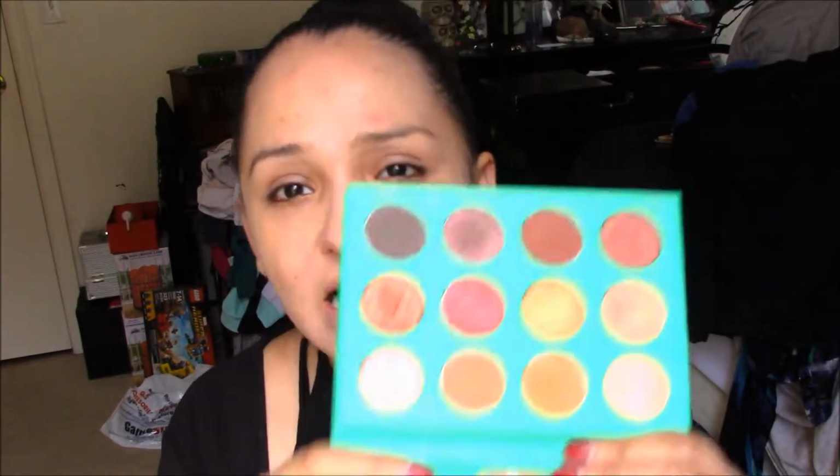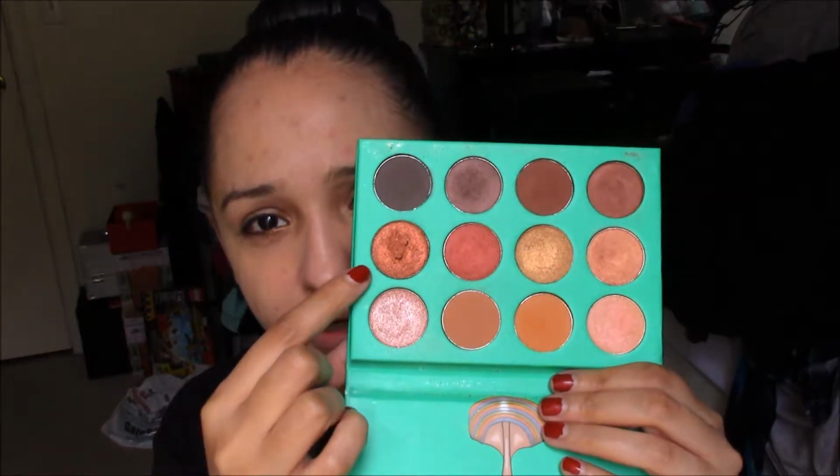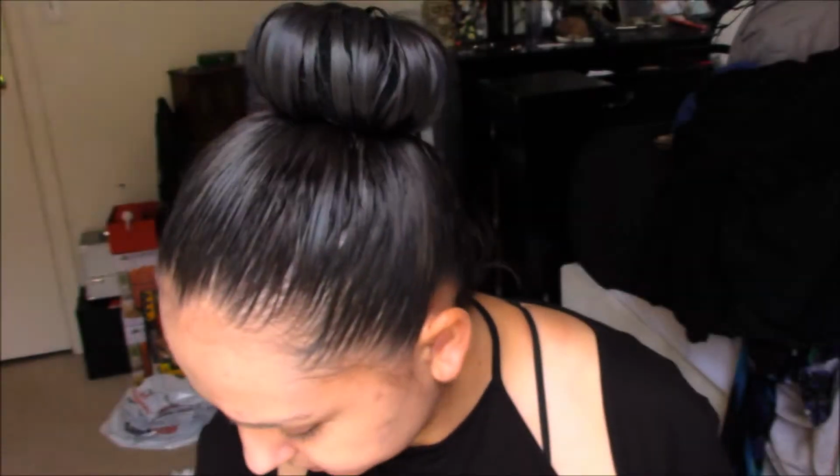So to remind you, and I might remind you in every video because I can't get enough of these, my first palette was the Juvia's Place Nubian palette. This is the Nubian palette. It's not my favorite, but I love the copper shade right here. It doesn't have any names, so I can't tell you what the name is, but it's a really cool palette. The pigmentation is really nice, and this is my Naturals palette. Out of all the palettes in my collection, this is my favorite neutral palette.